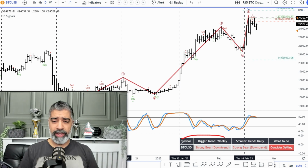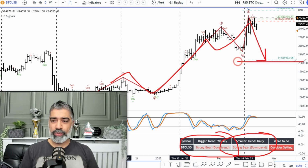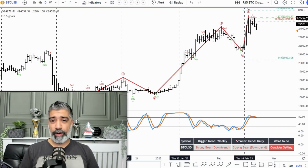The weekly momentum on Bitcoin is bearish. The daily has made a bear reversal. We've had this 5-wave move to the upside, and we are anticipating a move to the downside towards $20,000 with Bitcoin as we get a further move to the downside.